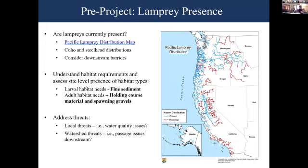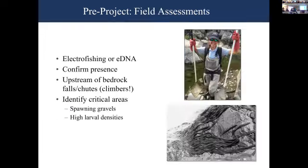And passage issues again, because there are passage barriers downstream that are going to prevent them. So this is kind of the in silico way you can do some research on whether lamprey are theoretically present at your site. And then you can do your project field assessment, which is fun stuff. Typically, this is going to be with electrofishing or DNA. Again, if it's indicated that you have lamprey in the area, you want to confirm that.